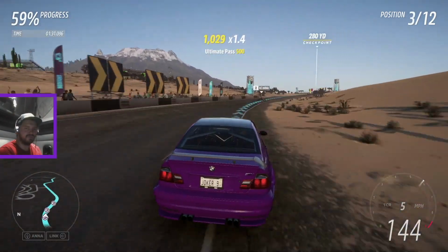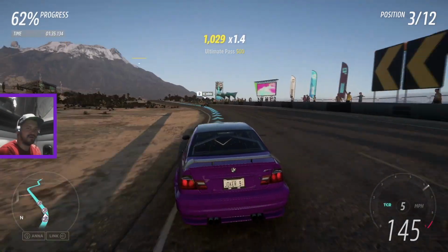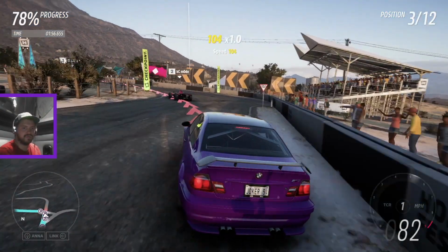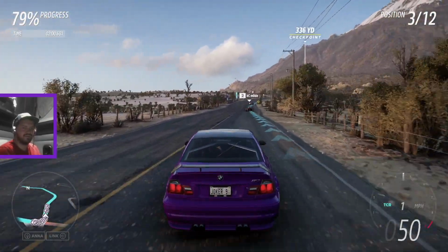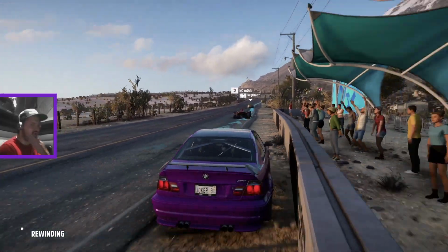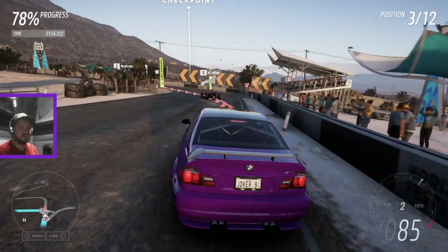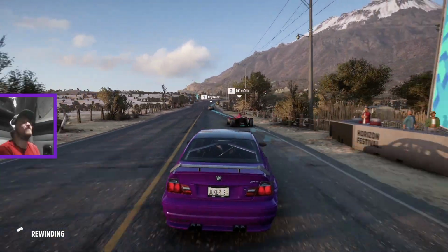Excuse me. I don't know if the car is actually doing better or not, because unfortunately I'm driving. That was awful. For f***'s sake.